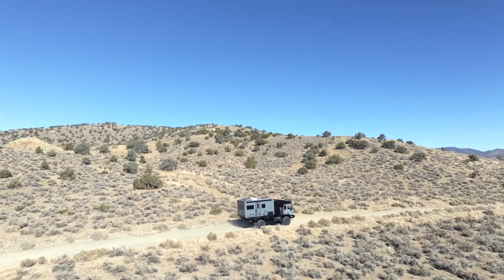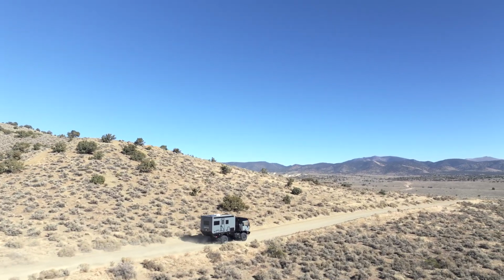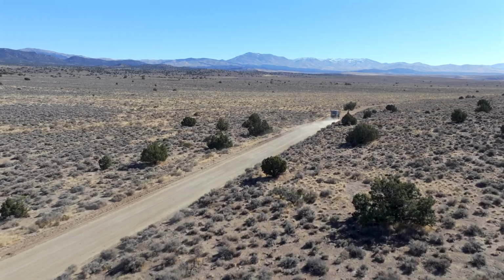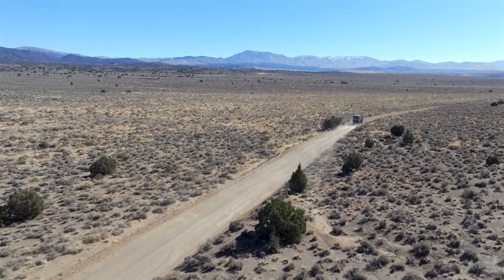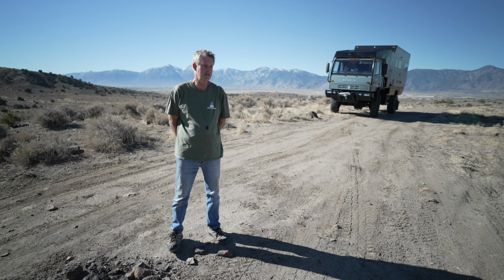We run the gamut with customers. We have customers that live in these, literally a full-time mobile habitat. And we had a customer that we delivered one of these to an armory after we'd finished building a custom rig. He had it completely up-armored, and not sure what his use of that truck would have been, but it was an interesting exercise, I think.